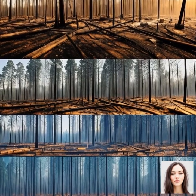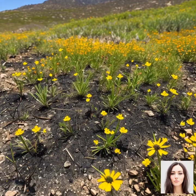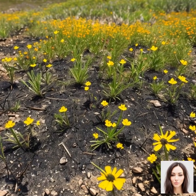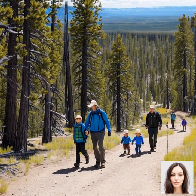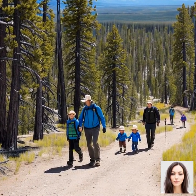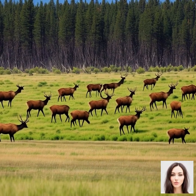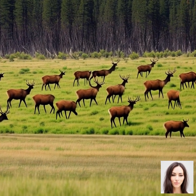Initially, there was concern about the long-term impact of the fires on the park's ecosystem. However, in the years that followed, researchers observed that the fires had actually played a critical role in regenerating the forest and promoting biodiversity. Many plant species, such as the lodgepole pine, rely on the heat of fires to release their seeds and stimulate new growth. The fires also created a mosaic of burned and unburned areas, providing habitats for a variety of wildlife species.